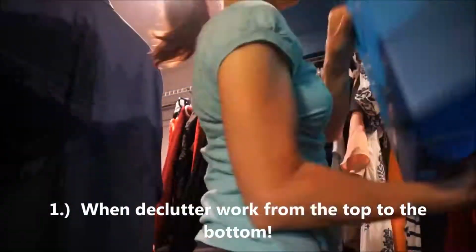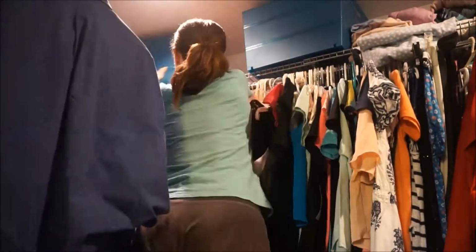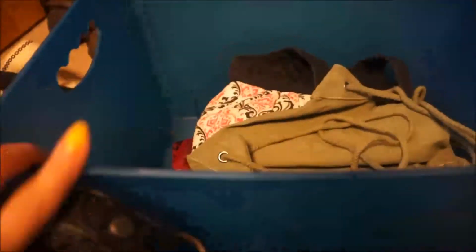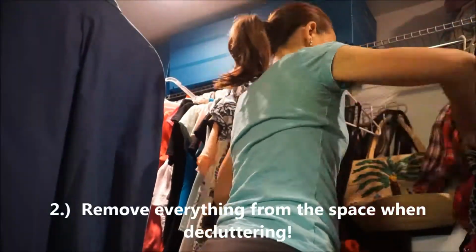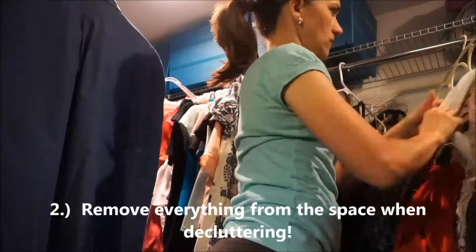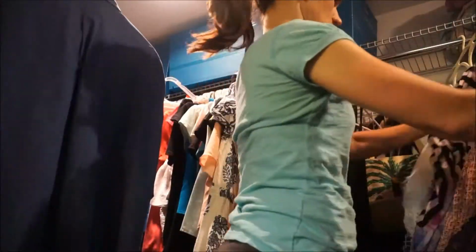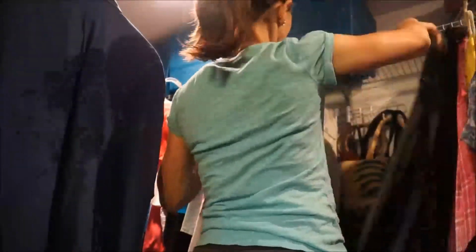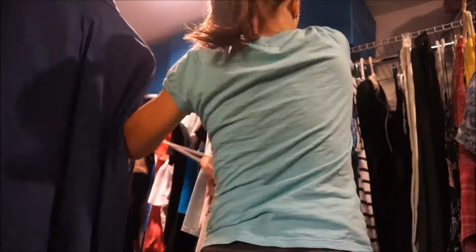I am working from the top to the bottom, and right now I am decluttering seasonal shoes. I have four seasons here in Michigan, so I put all of my boots and my winter shoes on the top shelf and brought all my spring and summer shoes out. Now I'm going through all my purses and bags, deciding what I want to keep and what I do not want to keep, what is seasonal and what is not seasonal. I love to remove everything from the space when I declutter, and that helps me to just get a better picture of what I'm decluttering.